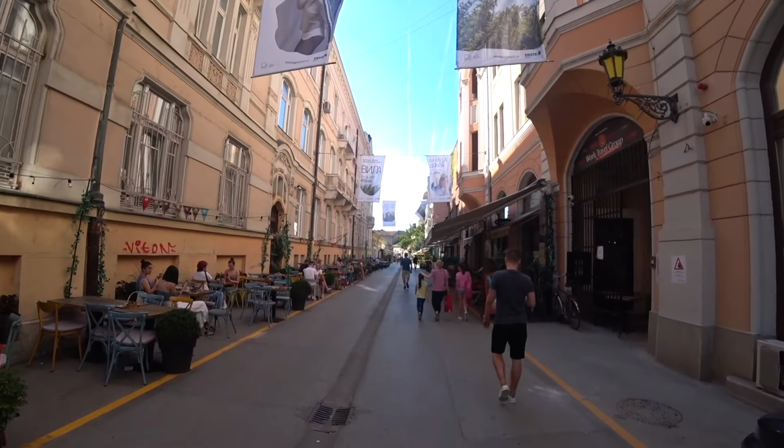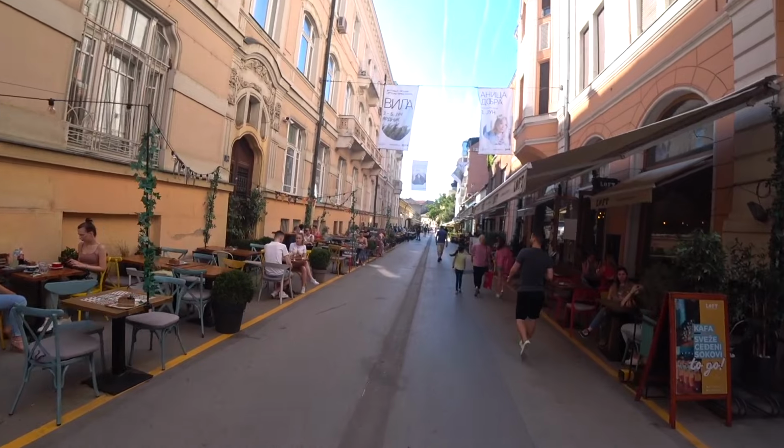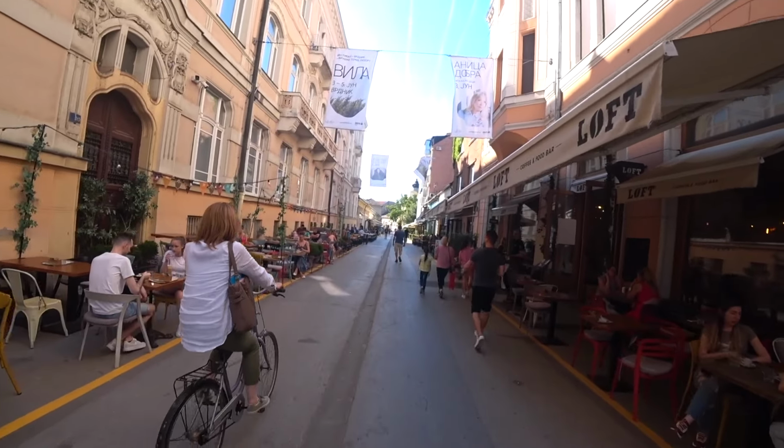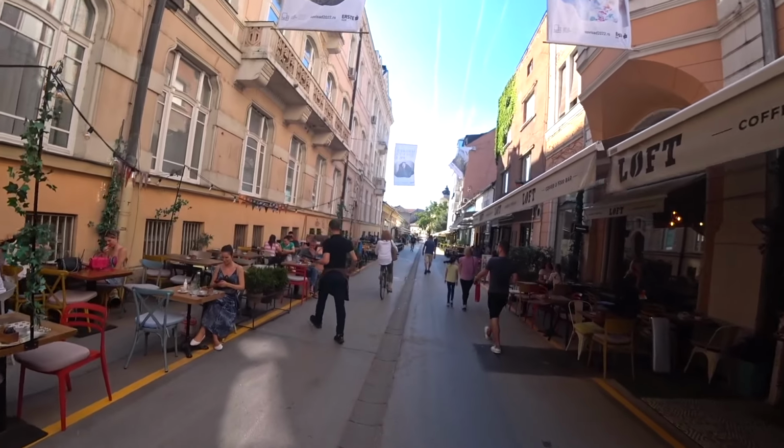Okay, now down here, so this is a street full of restaurants, cafes and bars. In a couple of hours, when it's cooled down in the evening, this place will be absolutely rammed.